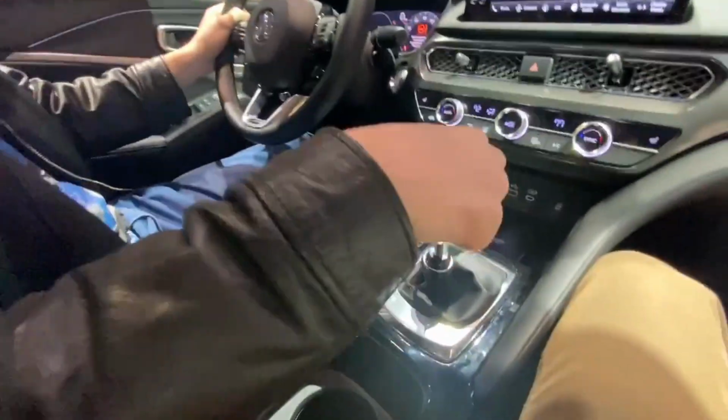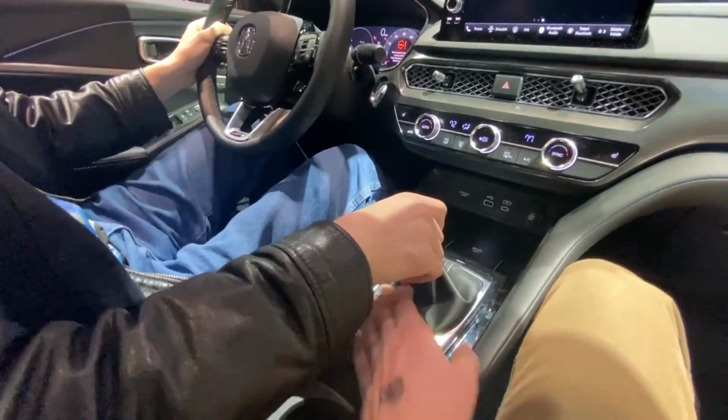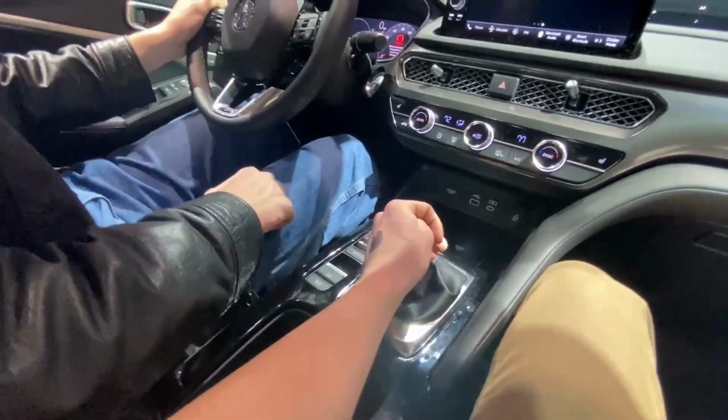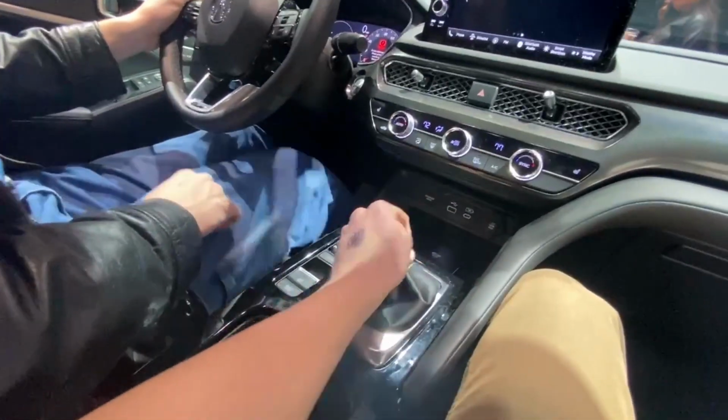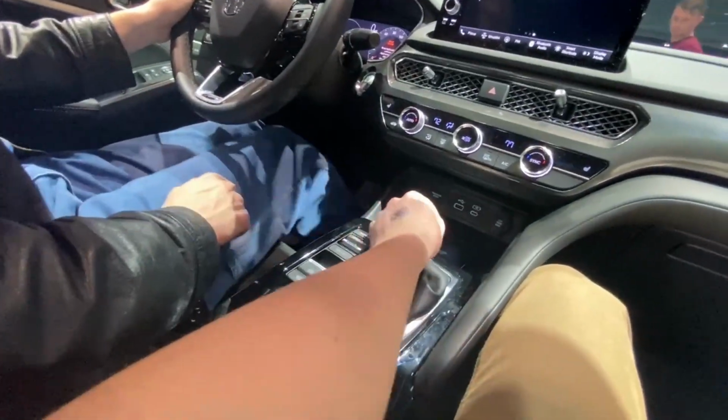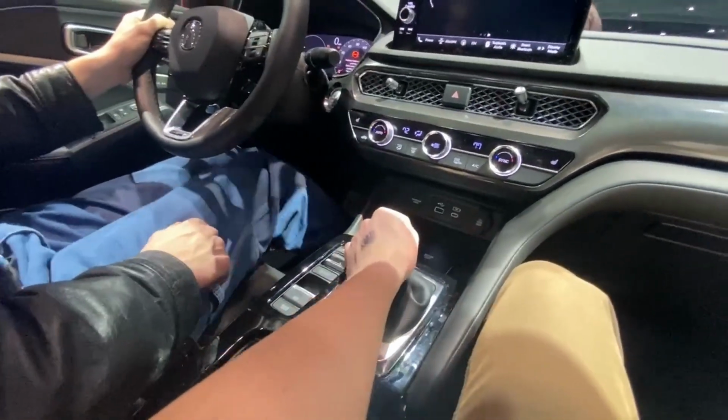I think it works, but also it wasn't my favorite. It wasn't my favorite design choice. I kind of prefer a shifter that feels more rowable. This just felt like you were kind of arm wrestling the car, which I didn't love. I will say that the throw was pretty short, so that was nice.